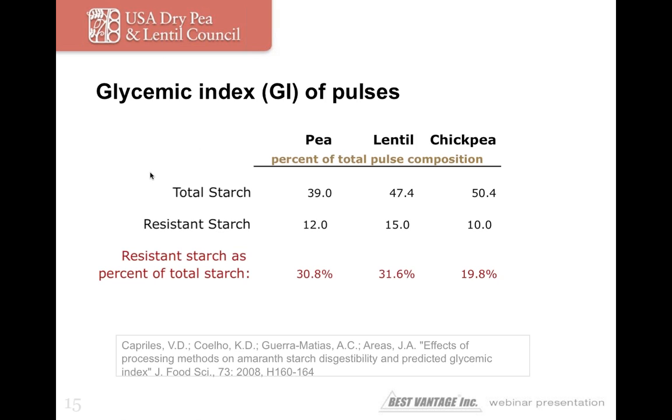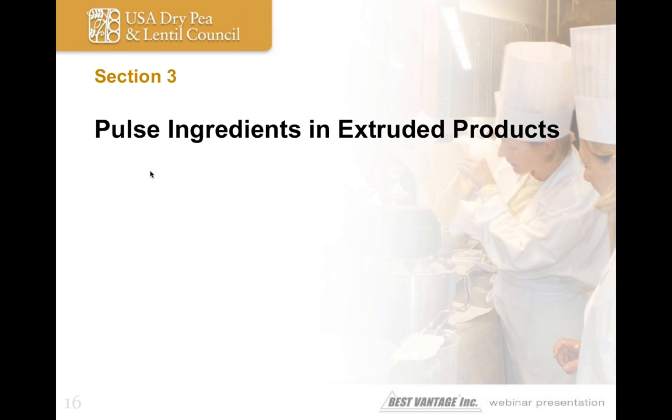Looking at the glycemic index of pulses, the glycemic index of pulses is relatively low. If we look at white bread, for example, or instant mashed potatoes, they have a glycemic index value of 85 in the case of mashed potatoes, and white bread being 97, so very close to the maximum of 100. However, if we look at even chickpea starch, straight starch, you're going to get a glycemic index of only 50.